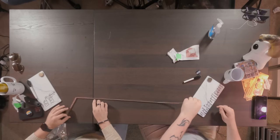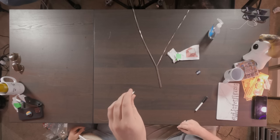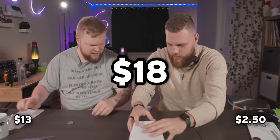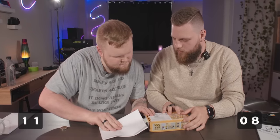That's pretty sick, brother. These are magnets. Did you know that? Yes. How much do you think the magnet cubes cost? 13. Bren is closer because these were $18. Oh my God, hold on, bro. Take the piece of paper and I'll start over.